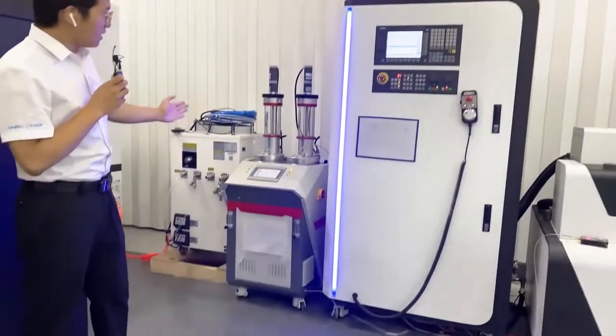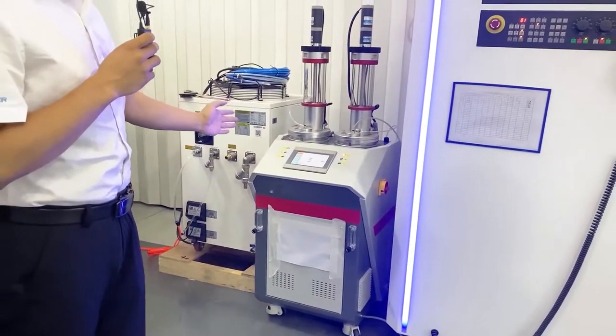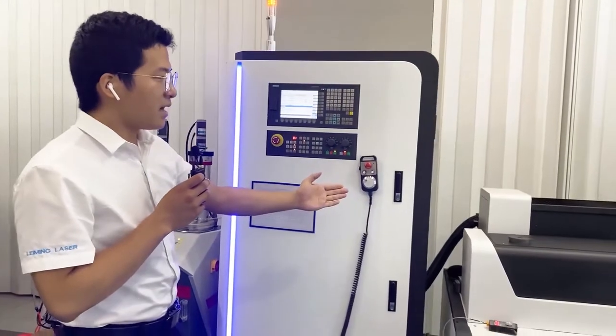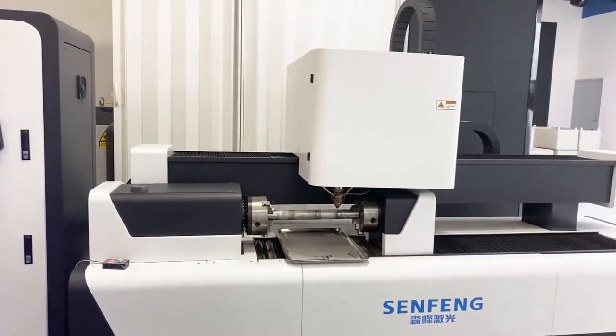As you can see, this is the first part of this machine. We call it storage device. All material will put inside. The second part is operator system. The third part is working place, and also the chiller leader cells behind the machine.